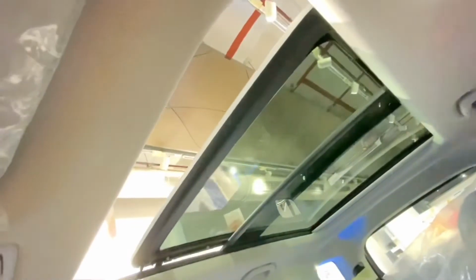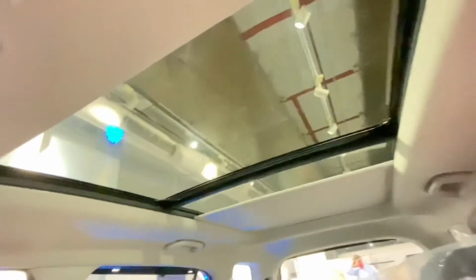If you click the button one time, or if you don't click the button completely, only the sunroof will be closed. The sunshade won't be closed, but when you click the button again, the sunshade will also be closed. So if you want an airy feeling in your cabin, you can leave the sunshade open, and the panoramic sunroof gives the interior a more airy look than the regular one.